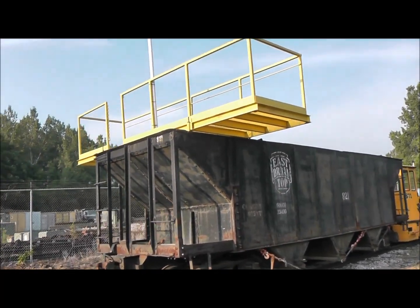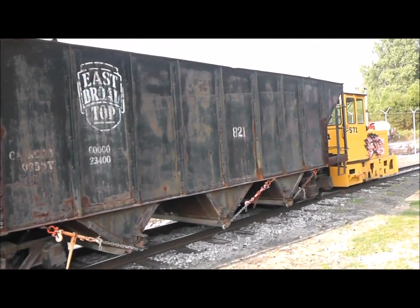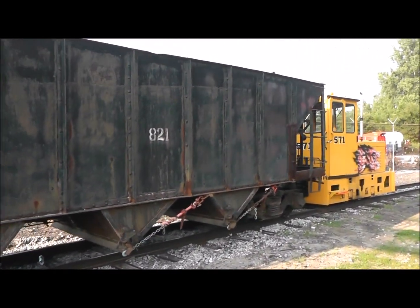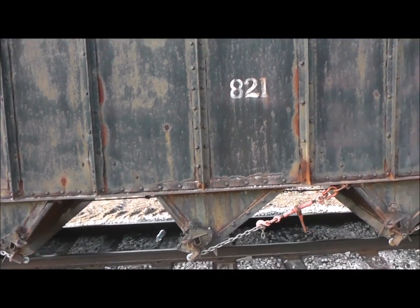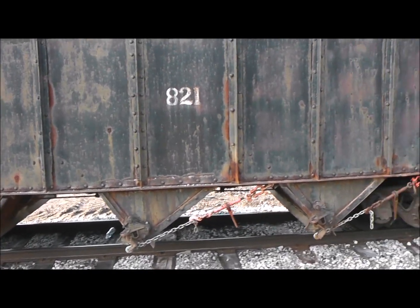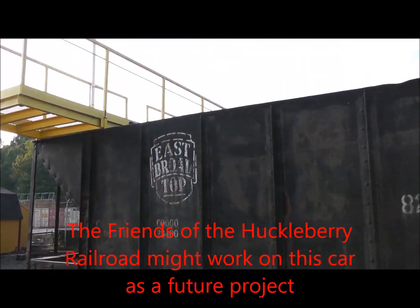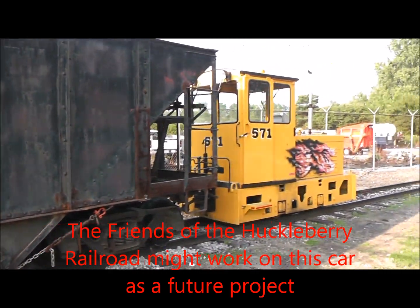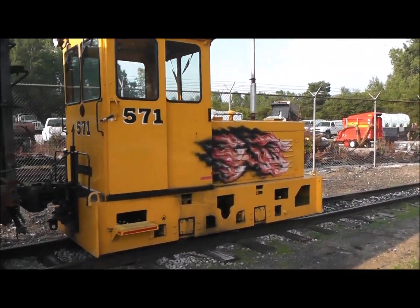I wouldn't ride on that, although it is clamped down to the top of the hopper. Gonna need to do some work to the hopper eventually here, like I've said in years past. Finally, some of it's rusted out here. There's no gravel in it now for ballast or anything yet, but they've been dropping branches into it, trying to clean up around here. 571's still out here in this interesting paint job.